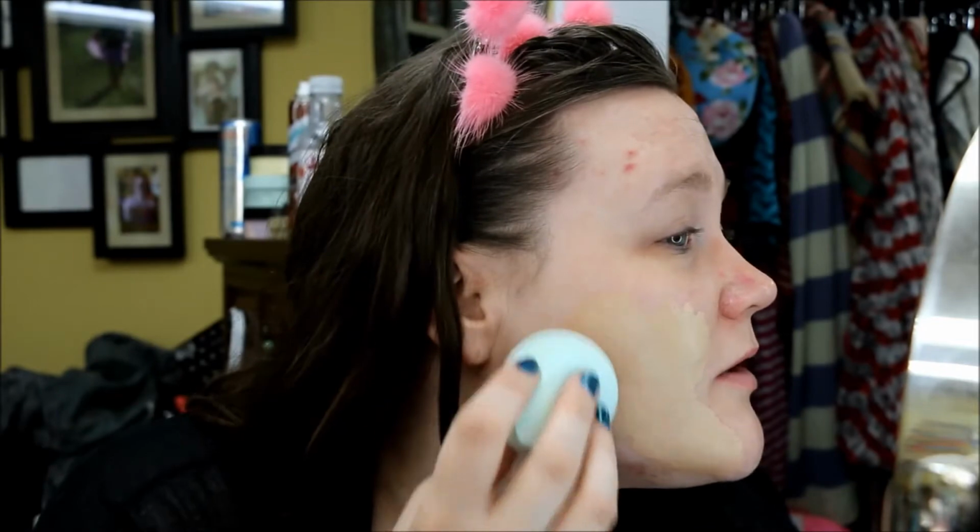I hit like 3, oh my god. Okay, okay, alright. Whoa. Okay, so I literally went in one time with my Beauty Blender, tapped around like 3 times and it was like covered. Everything's covered. Yes, it's not my exact shade. We're gonna lighten it up with some Shape Tape and we're just gonna try to fix it.